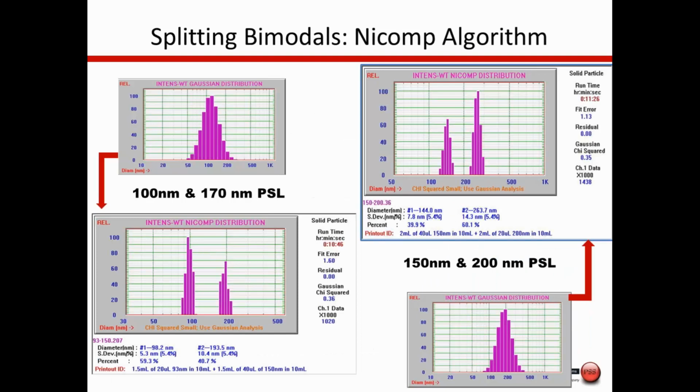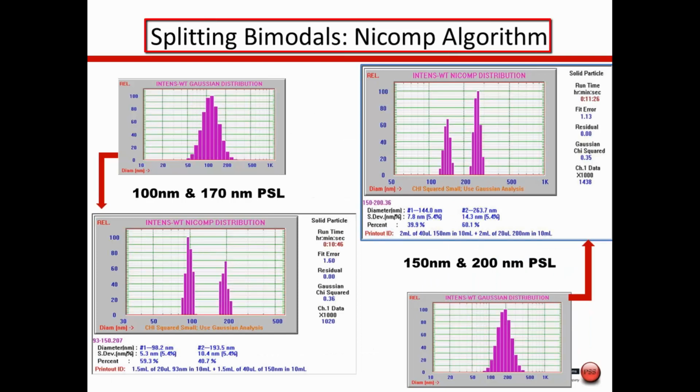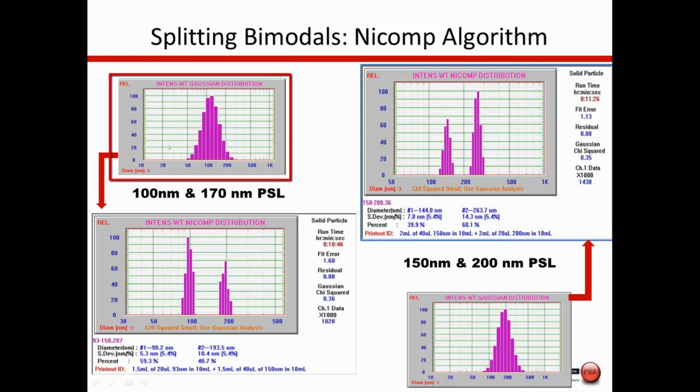One of the unique features in the Nicomp DLS system is the algorithm we use to see if there's more than one peak in the distribution. So essentially there are two approaches to calculating the final result. We can assume a Gaussian distribution, which is by definition a symmetric unimodal distribution. But then there's a calculation in the system, this chi-square, and it tells us if that number gets higher, perhaps we should look at the Nicomp distribution.